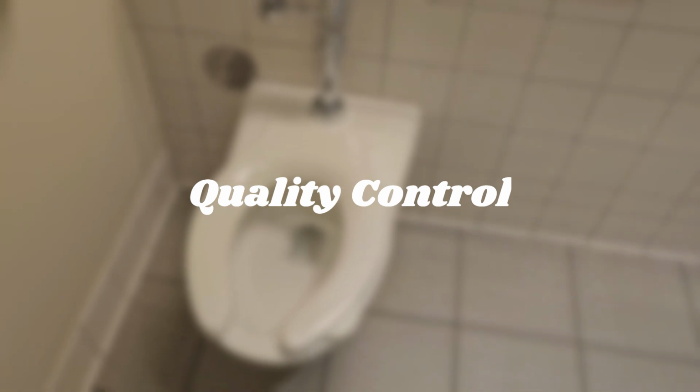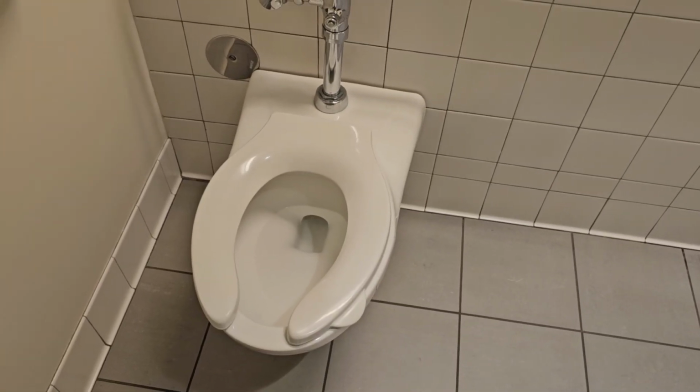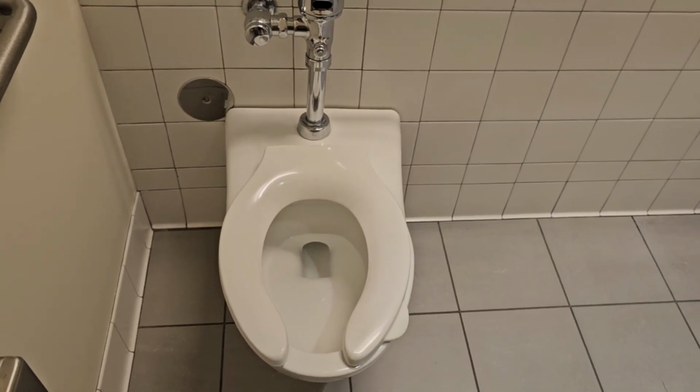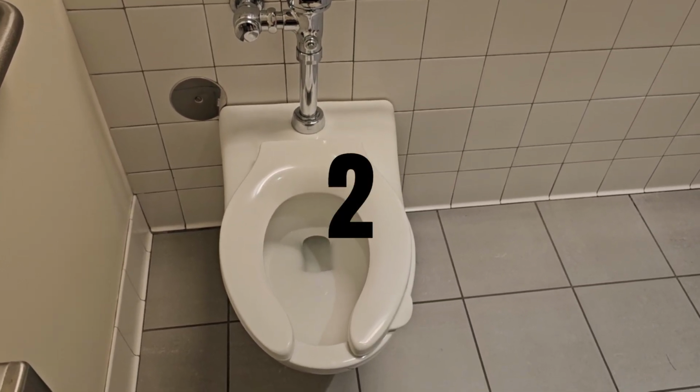This thing has so many quality issues, it's not even funny. From the pulling factor to the terrible performance, to the ball rinse even. Yeah, safe to say, it sucks. It gets a 2.